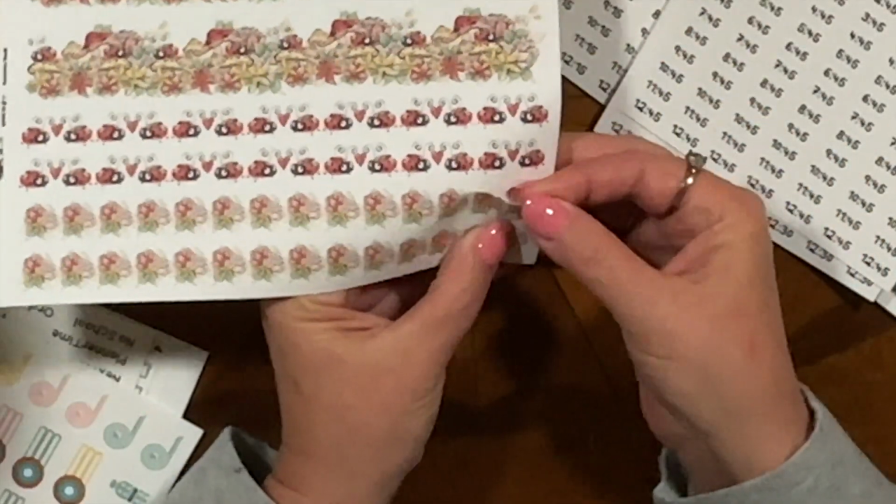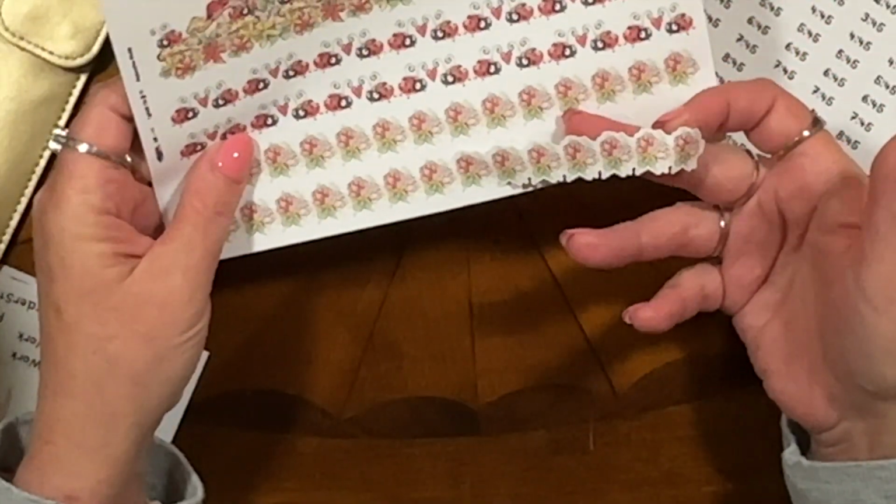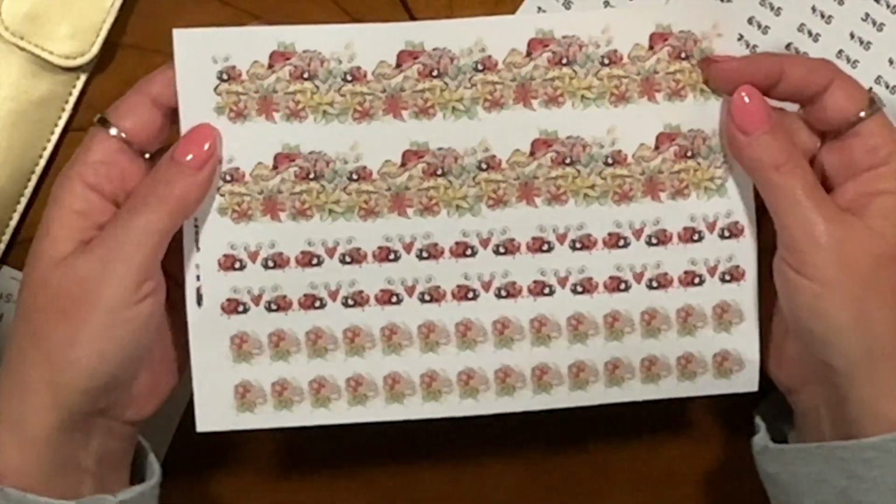Now, I did cut this, and I didn't test it yet. So let me pull it up. Yep, see? It works no matter what size it's in. Just be very easy. It is intricately cut.